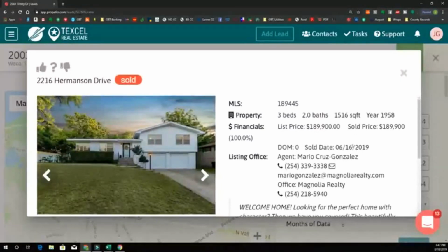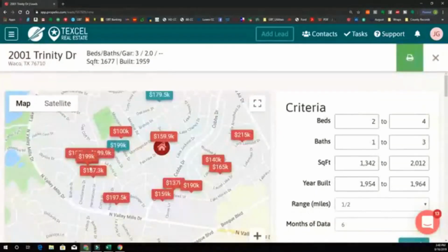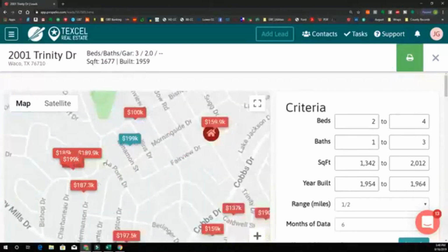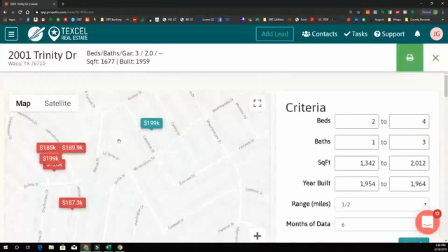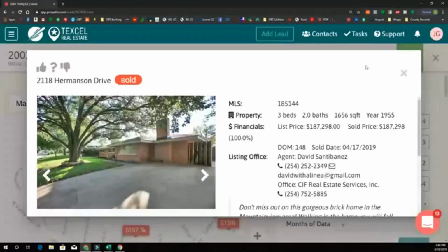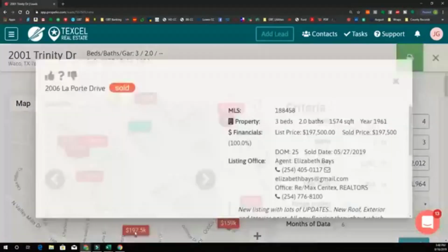It sold twice this year. This house sold for $5,000 more than they bought it for 3 months later. Sold twice in less than a week. That's why I was clicking on that. Now, here's one that sold for $226. It's got a lot of square footage though. A lot of square footage, and we can't look at those pictures. We already looked at that one.